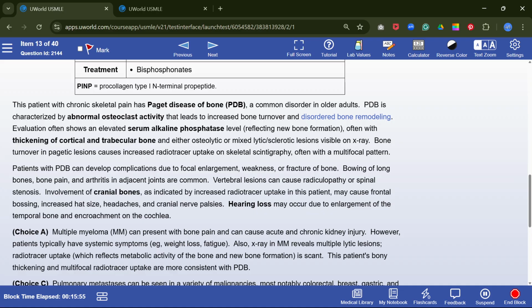Involvement of the cranial bones, as indicated by increased radiotracer uptake in this patient, may cause frontal bossing, increased head size, headache, and cranial nerve palsies. Hearing loss may occur due to enlargement of the temporal bone encroaching on the cochlea.